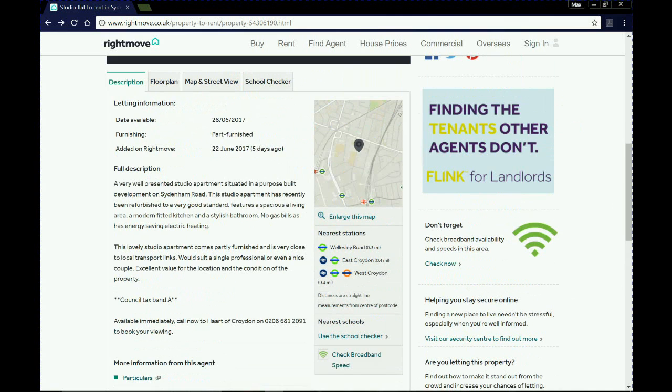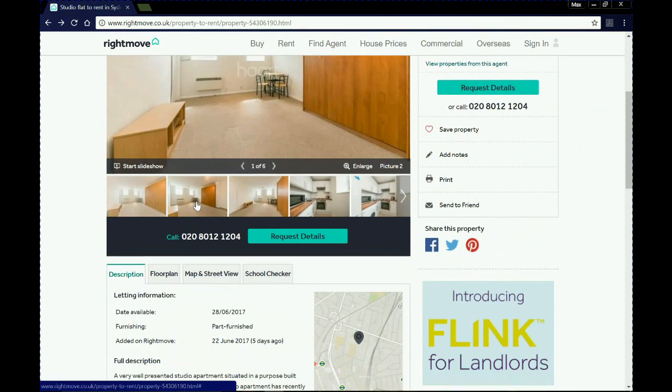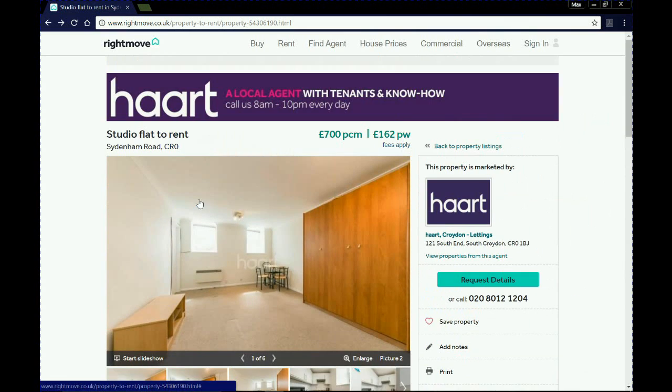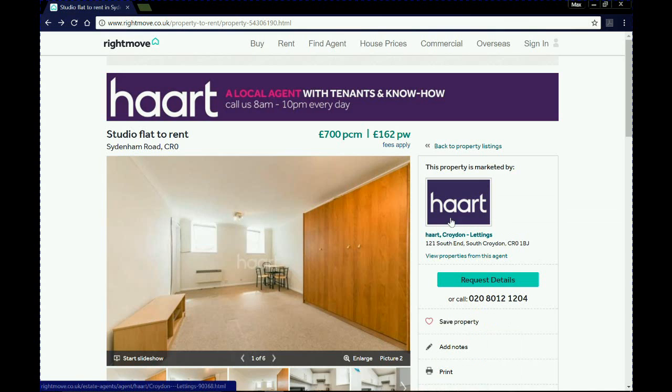Okay, so that's pretty much how Rightmove works. So again, pretty similar to other websites. And on this website, you do tend to get the letting agents uploading properties.